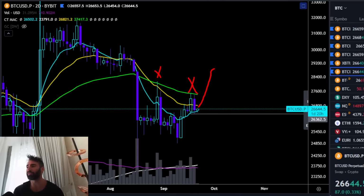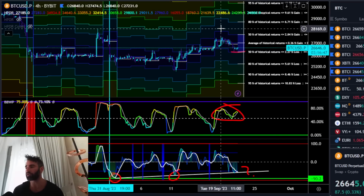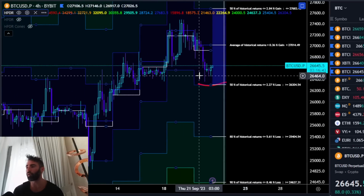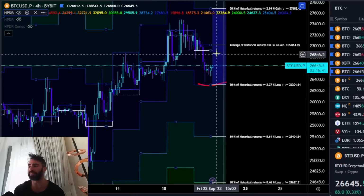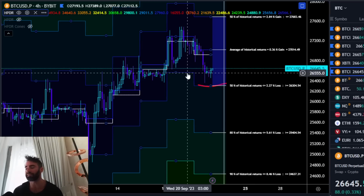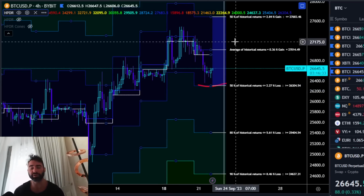Anyways, so we've gone through that. I think now would be a good time to go into the HPDR indicator here, 4-hour time frame. The ranges have shifted since we spoke about them last 2 days ago. We can see that the 4-hour range low has shifted down from what we saw before. Before we were looking at 26.6, now it is down around 26.3, which is pretty much directly in alignment with that low that we were looking at.